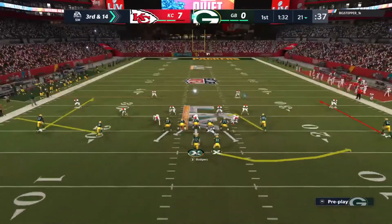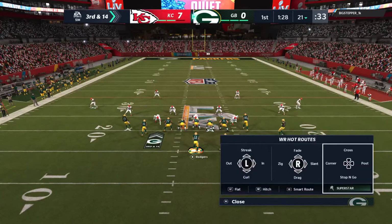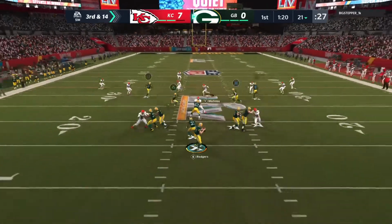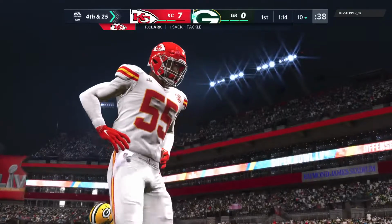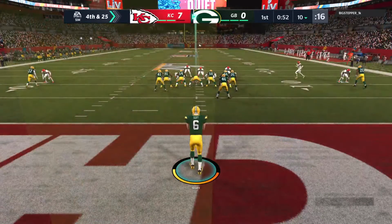So following the holding call, what can they do here on 3rd and long? Off the play fake to Jones. Here's Rodgers. And the Chiefs are going to get him. Frank Clark able to get him down for a loss of 11. And it brings up 4th down.